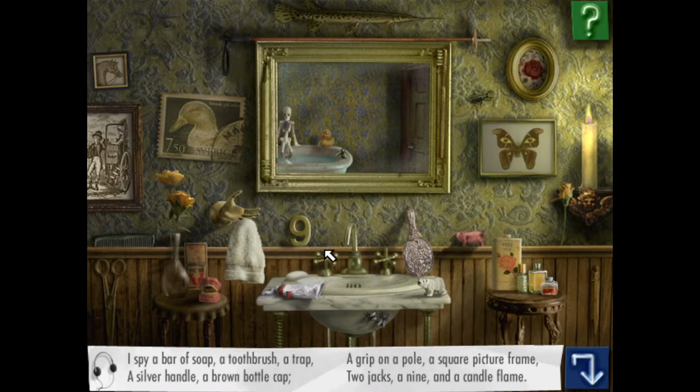I spy a bar of soap, a toothbrush, a trap, a silver handle, a brown bottle cap, a grip on a pole, a square picture frame, two jacks, a nine, and a candle flame. This one sticks out a lot in my mind. This was a good rhyme. A brown bottle cap. A candle flame. A grip on a pole.